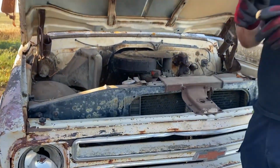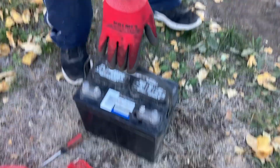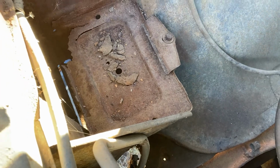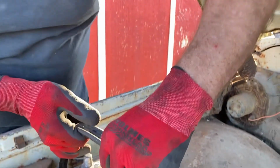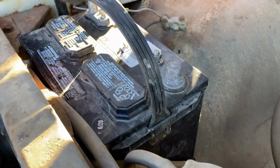There we go. First thing we're gonna do is get that battery in there. Oh, that tray's in lovely condition. Look at that. Get in there and take a look at that. That is fantastic. Now that goes down to the starter, so we're gonna assume that's our positive. Which is not really how I want to mount the battery in there, but it doesn't reach, so we have to flip it.